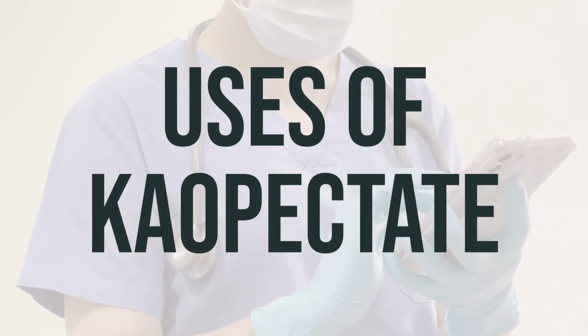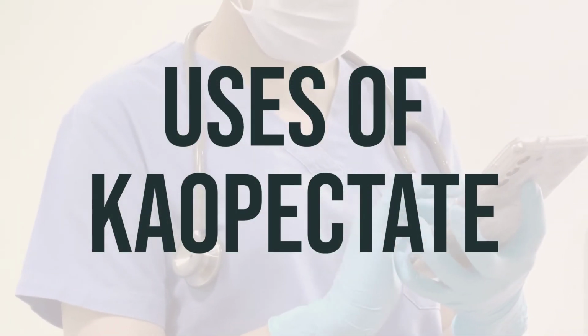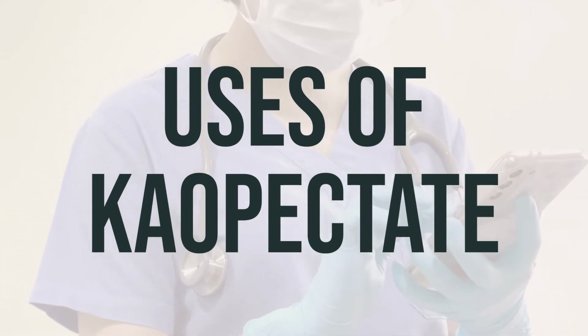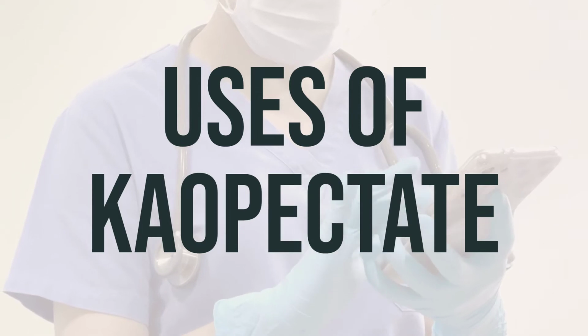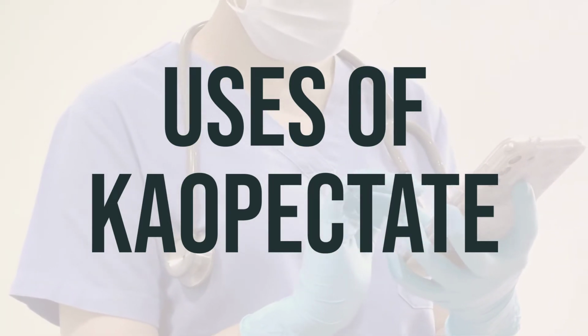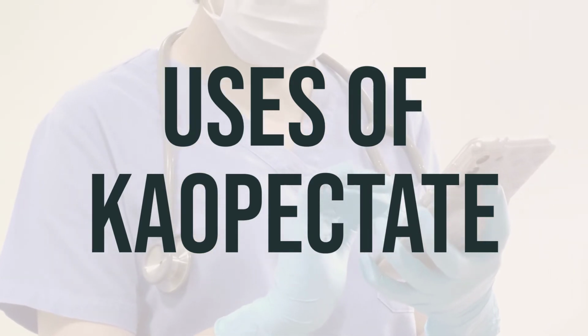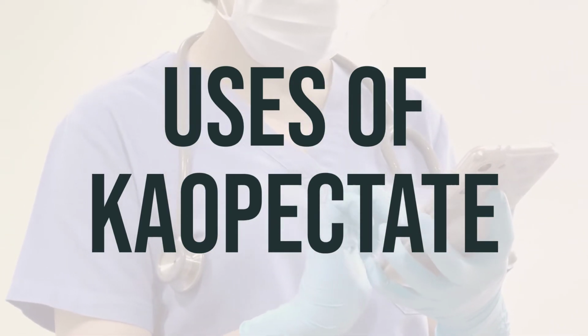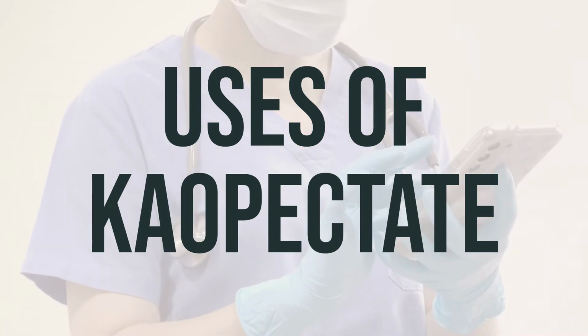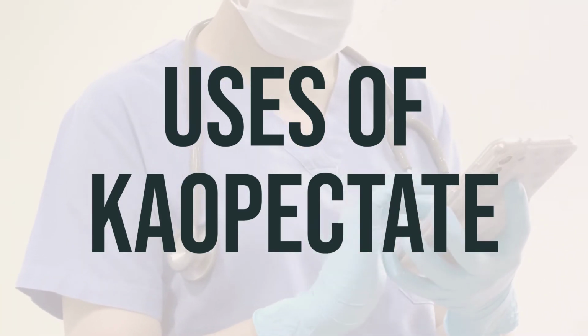This medication, Kaopectate, is used to treat occasional constipation. It is often used when straining to have a bowel movement should be avoided, such as after a heart attack or surgery. Kaopectate is a stool softener that works by increasing the amount of water the stool absorbs in the gut, making the stool softer and easier to pass. Relief is usually seen in 1 to 3 days with this medication.